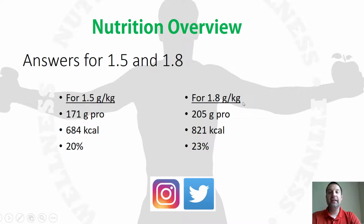For 1.8, again, we take his body weight in kilograms and multiply it by 1.8 to get 205 grams of protein. 205 grams of protein multiplied by 4 gives us 821 calories. 821 calories of 3,500 total calories gives us 23%. So again, you can see that both of those percentages, based on 3,500 calories and 1.5 and 1.8, still fall within the AMDR range of 10 to 35% of his total calories.